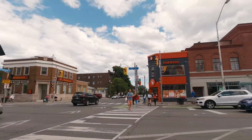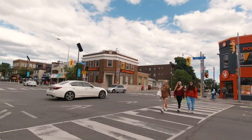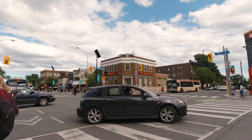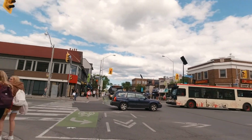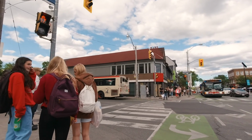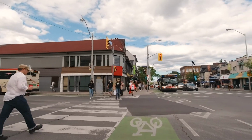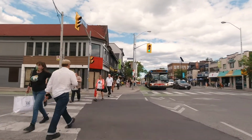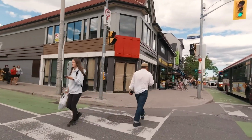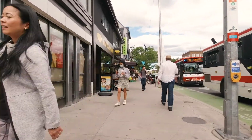So this is Runnymede. I'm gonna keep this one short, give a good view of people hanging out on the street and things happening. This guy's got his music going and his rusty car, which is good. And that used to be a McDonald's up ahead, and it's gone. I wonder why they would close a McDonald's. That's kind of interesting. Sights and sounds of Bloor West Village. Gone.